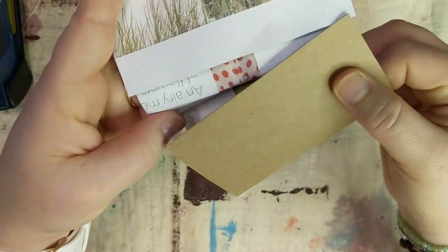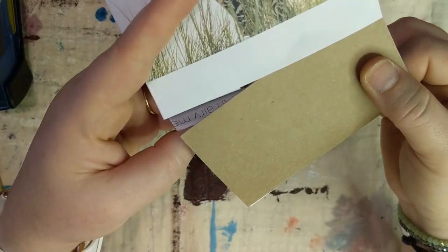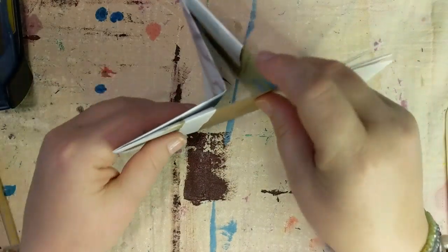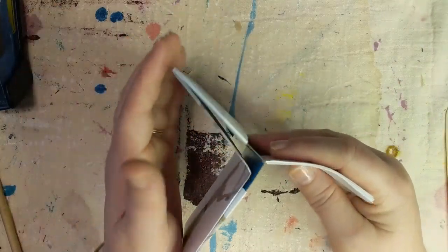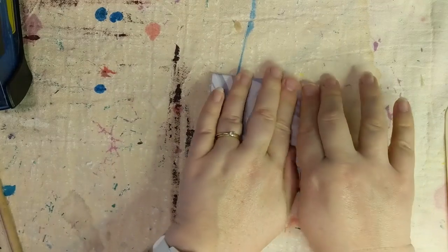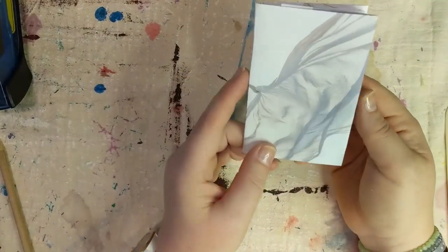And it's a little fiddly sometimes. You wanna go in the pockets, and once you've got it on both sides, then you can scooch it down and shut your book. And there is your book cover.